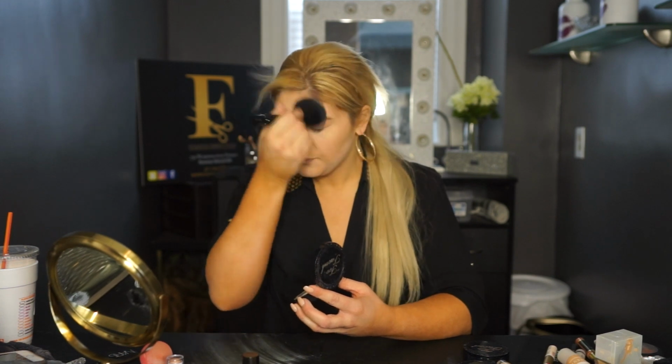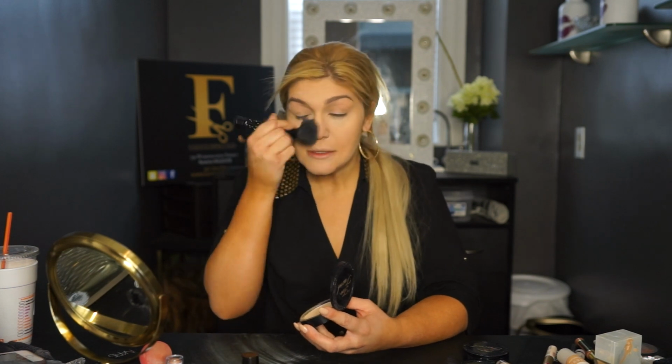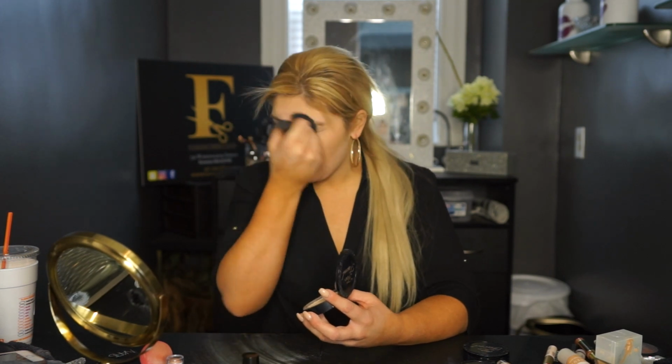I like a really, really matte foundation. So putting a pressed powder and going in circular motions like this will give it an airbrush look. Instead of swiping it across, you don't want to see any of the bristle brush strokes. So I like to go in with circles and really lock in that foundation, because I'm a full coverage person, and I have a lot of red.